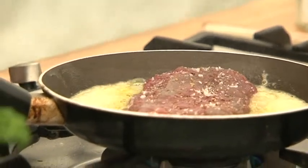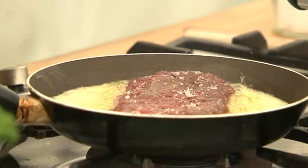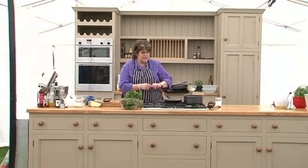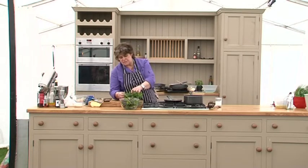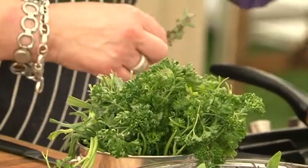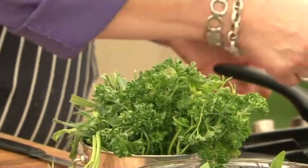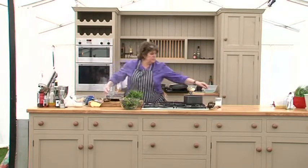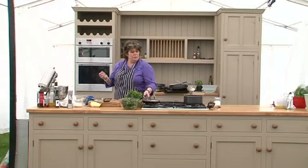And I'm just going to baste it and then we're going to roast it in the oven. So I'm going to seal it first and then we're going to roast it in the oven. So I've got a little bit of sage here actually. I'm just going to throw a few herbs in as well. Little bits of herbs out of my garden. We'll just toss that in there like that. Another sprinkling of salt. We'll just leave that there for the moment.